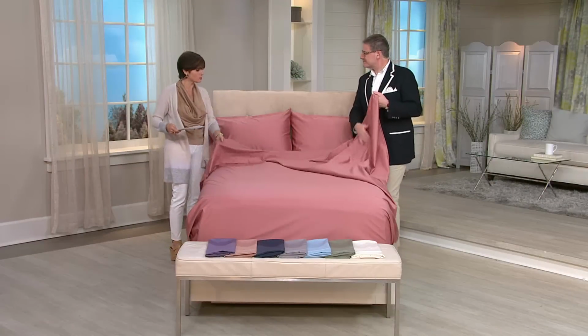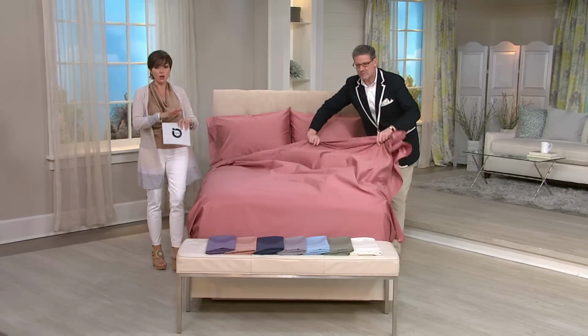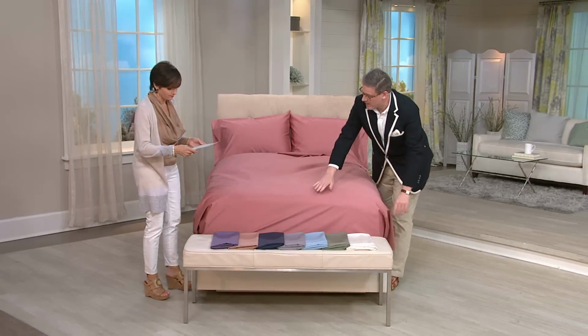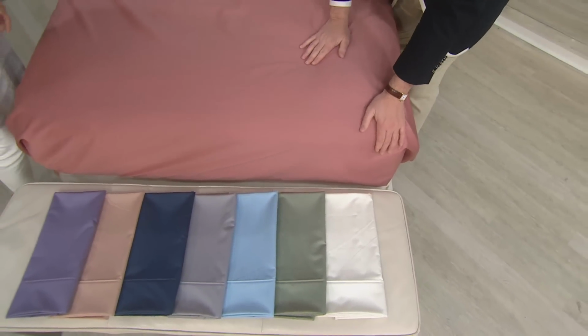And Greg Lawrence, you are a home style expert. I am. And we love these sheets so very much. But let's go through colors first. I'm going to tell you that all the colors that Greg is going to mention, all sizes available, twin through California King. On our bed, we have Dusty Rose, and it's just a soft mid-tone pink. Looks beautiful on every complexion.